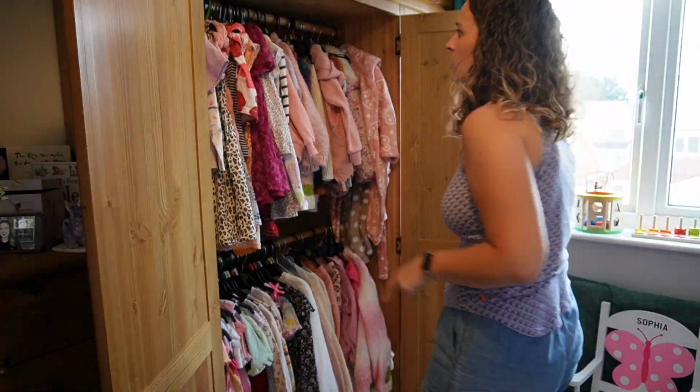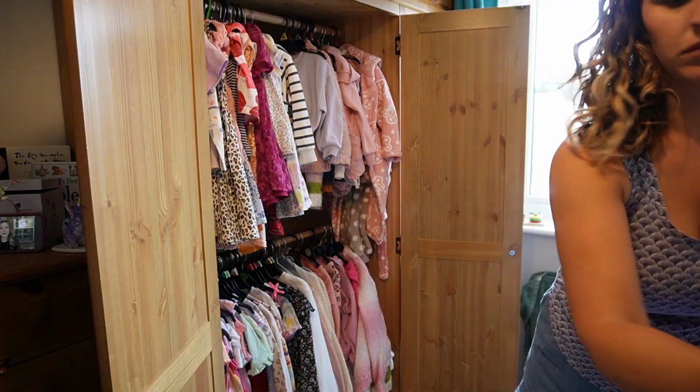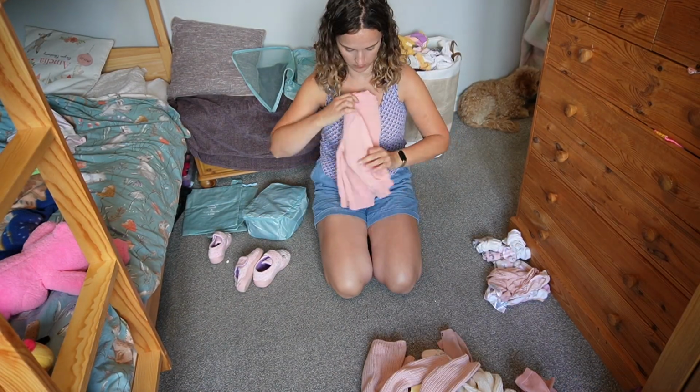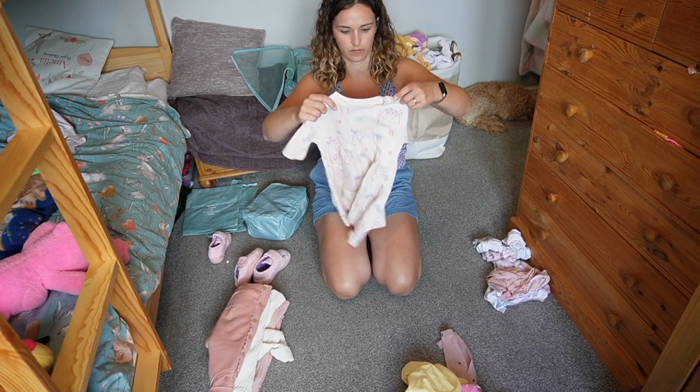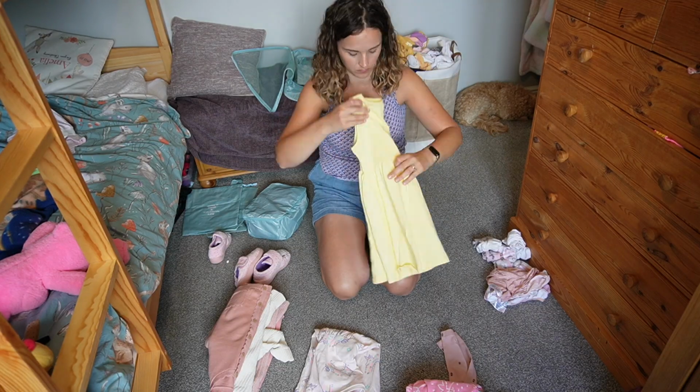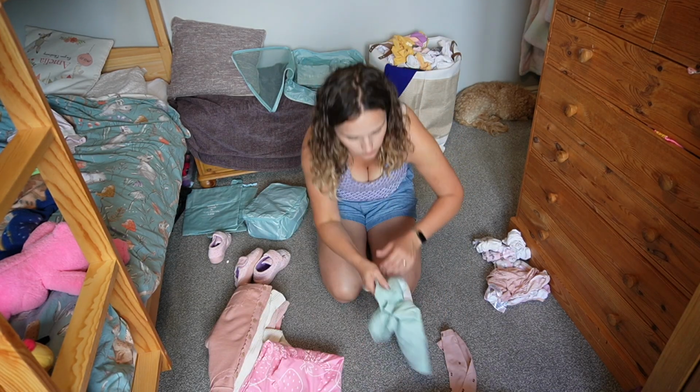My eldest two love matching. It's going to cost me a fortune when all three of them want to match, but for now it's just the eldest two. So I got one of the girls' outfits out, and then once I got that ready, I basically did exactly the same thing with the other girl.